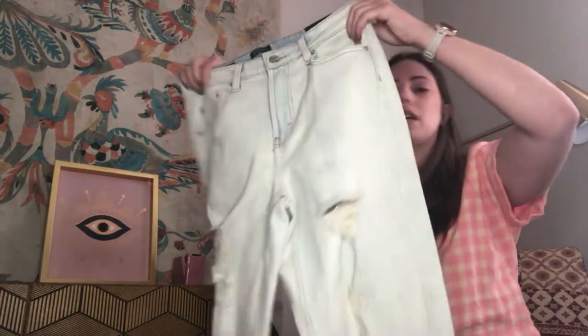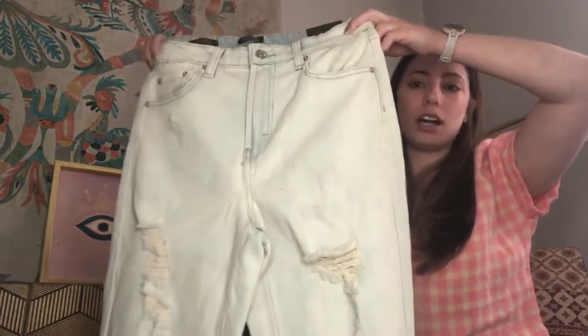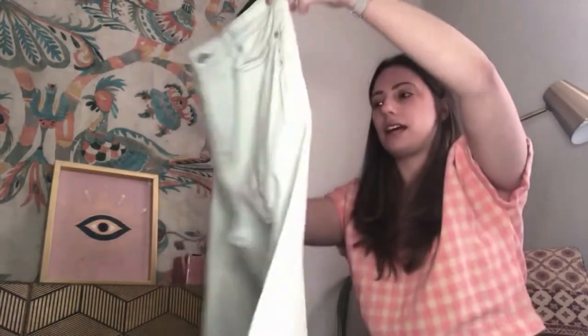They're called the Highest Rise Mom Jean, size 2. And they have this really great distressing, this light wash, and classic five-pocket style. But yeah, this is my next piece.